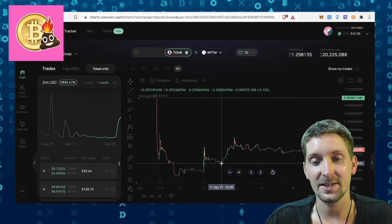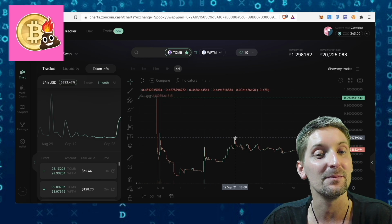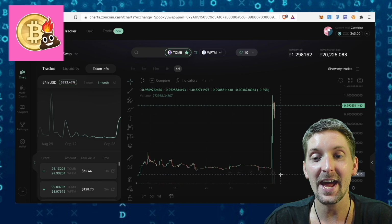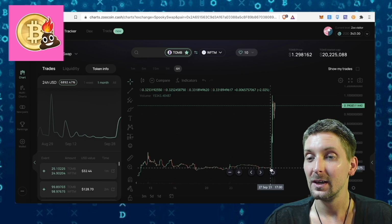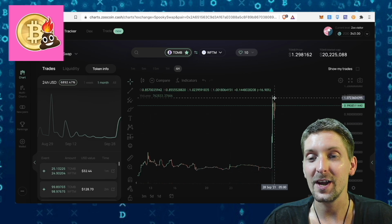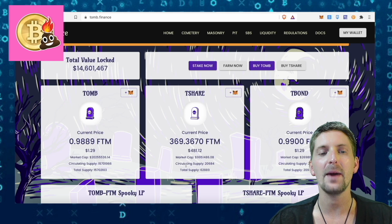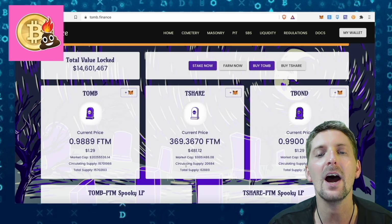Then, out of, I guess, FOMO, we pumped up to 0.49, to half a Phantom token. And then, today, something happened. On Tomb Tuesday of all days, the price pumped from 0.3 all the way back onto peg. So now it is sitting just under peg. What does that mean now that it's back on peg?